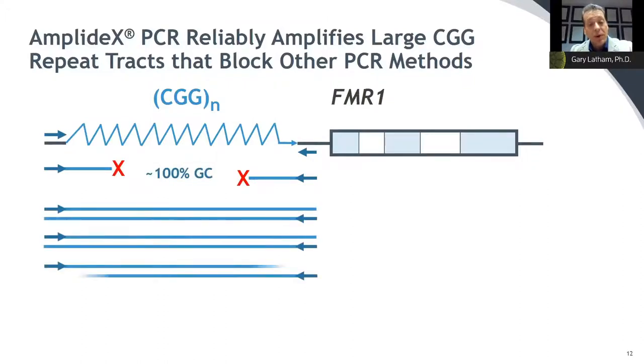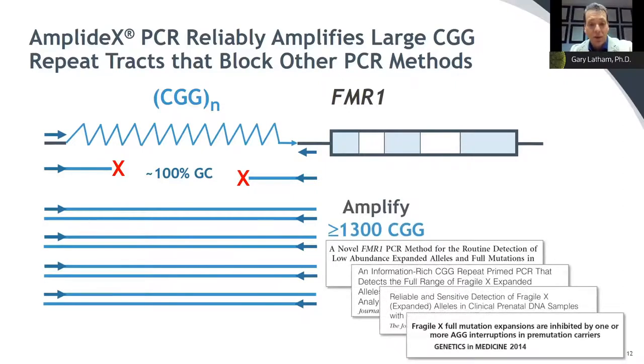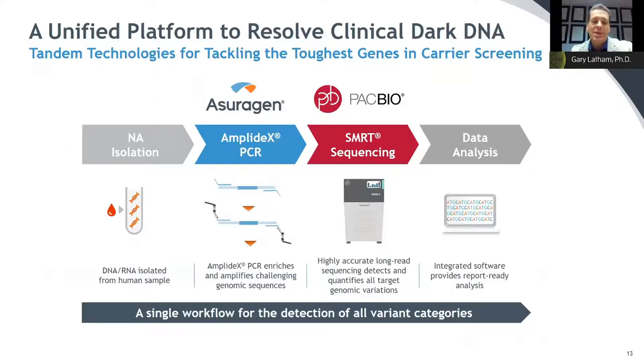Amplitex PCR, by comparison, has been developed to reliably amplify alleles up to at least 1,300 repeats. And it's been reported by our lab, as well as many others through different publications over the years. To date, there's over 100 publications that have reported data using the chemistry. It has become the gold standard for Fragile X gene characterization. So let's put all this together.